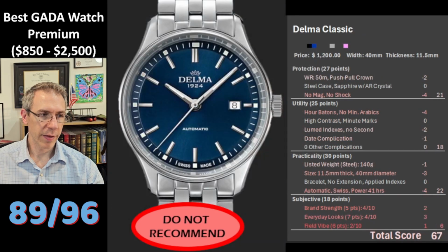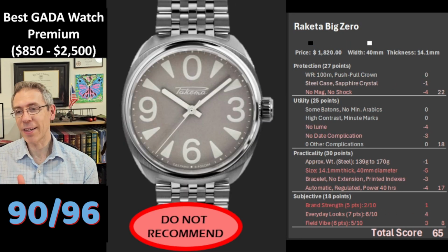Score 68. 89th is the Delma Classic. $1,200, 40 millimeters, and 11.5 thick. It looks very plain. It looks like a department store watch. The bracelet looks low quality to me. Yeah, I'd skip this one. Score 67. 90th place. 6 more to go after this one.